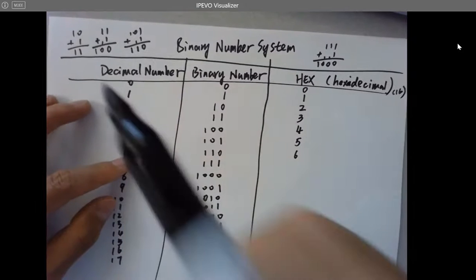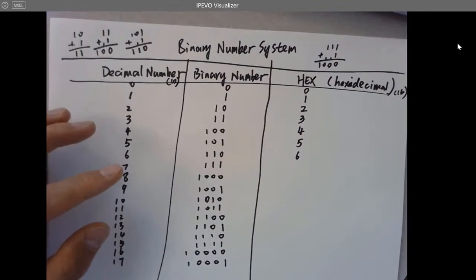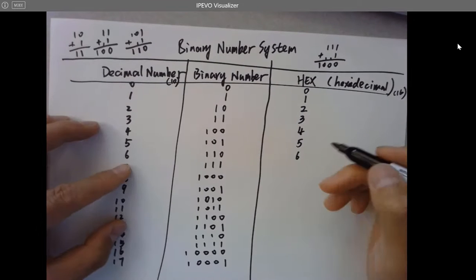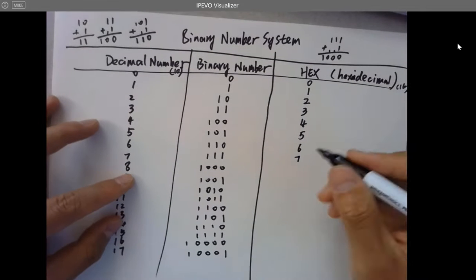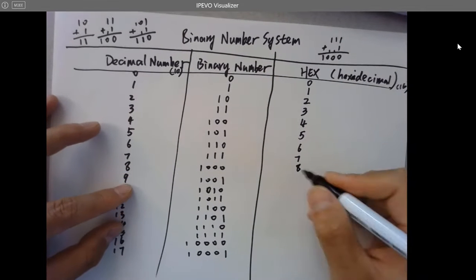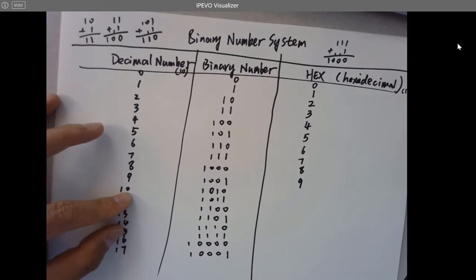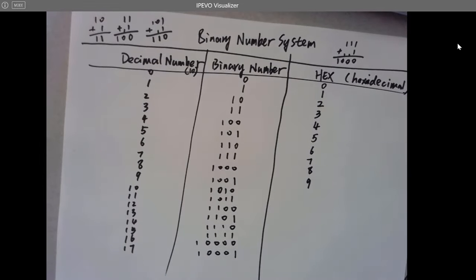The decimal number system is 10-based, right? So you can have all the numbers up to 9, and you have to carry after 9. For the 16-based, you are expecting that somewhere after 15, you have to carry. So we can definitely use all the numbers up to 9. But what about 10 in hex? We've got to be creative.